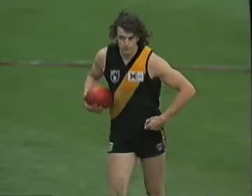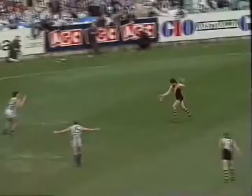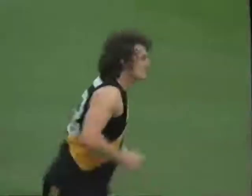85 career goals in 88 matches. So he's due for one. Keep the average right. He hasn't scored today. In the gloom. Kicks and goals.